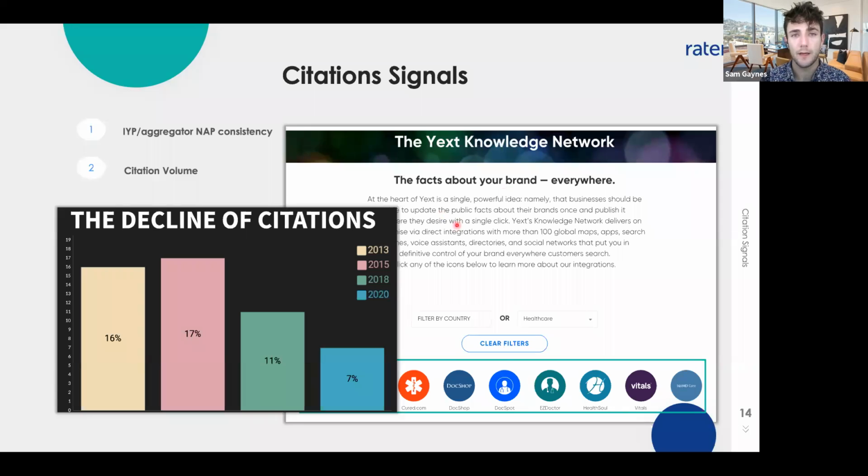So Google looks to make sure that, okay, name and address is the same across these 70 sites that we scraped in the last week. We know that that's the real phone number, real address. We feel confident that you get the points in the algorithm for this category. I want to point out, though, again, just the decline of citations.